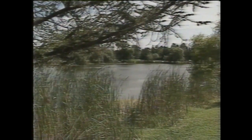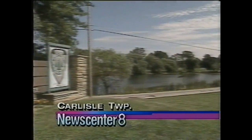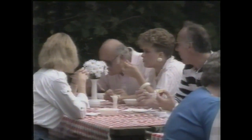One of the best-kept secrets in most counties is their metropolitan park system, and Lorain County is no exception. From its beautiful Carlisle Reservation that contains the Forest Hills Golf Center, to the Bacon Woods Reservation near Vermilion, where the annual Pioneer Days Festival is held each autumn, attracting thousands to experience, taste, and touch the recent and the far past, to see how far we have come.